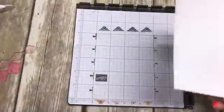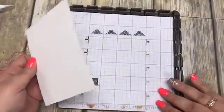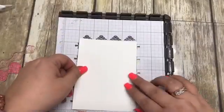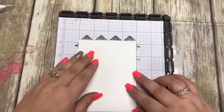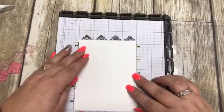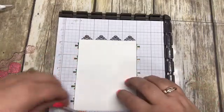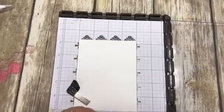So I'm going to show you how I stamp this with the stamparatus. Let me make sure I bring this in so that all of you can see. So I'm going to position my paper. You can kind of see where my paper's been. I positioned my paper onto my grid paper, and then you're going to secure it with some of the magnets.